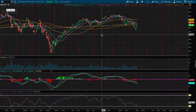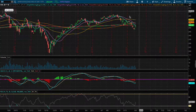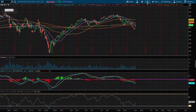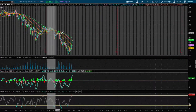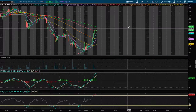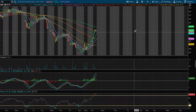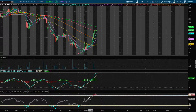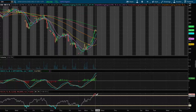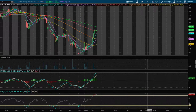Today we are currently up around 1.8%, due to the possibility of a rate cut from a comment made by Jerome Powell. So that's what's causing the positivity in the market today. Right now on the 1 hour chart, the 1 hour RSI is currently overbought and we exploded out into positive territory on the MACD.